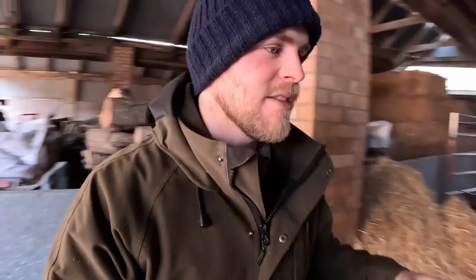Oh, look at these. Got a couple of calves here in the pens. These guys have got to go out. That's going to be done in a minute as well. I need to clean these other pens out as well. We've just been super busy.